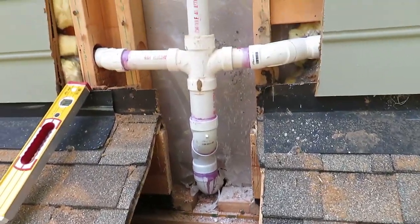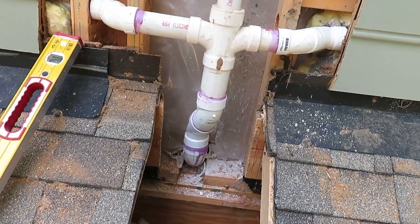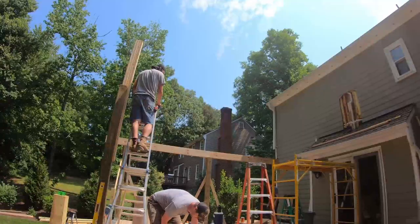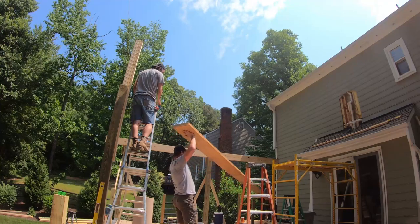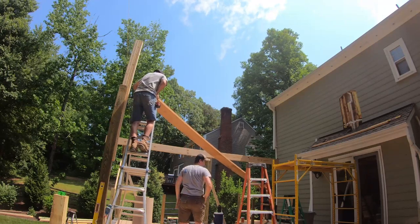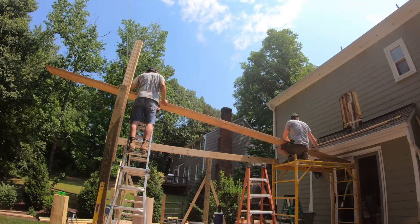So my dad came over here this morning and rerouted the pipe, and I'm about to do some creative blocking and beam support and stuff like that so that we can put this beam up in the wall right there, basically. Slide it out so we can get it up on the roof.